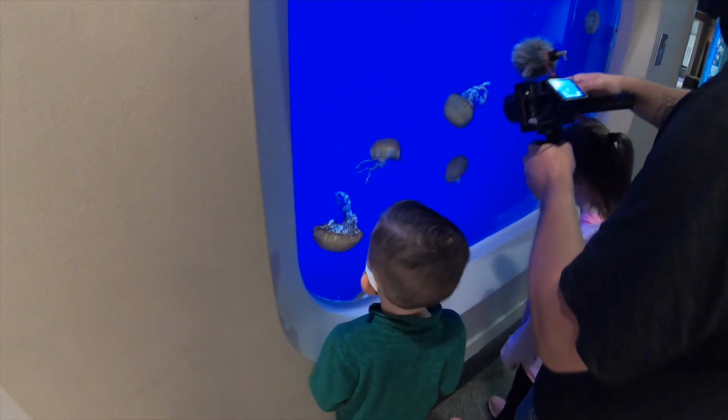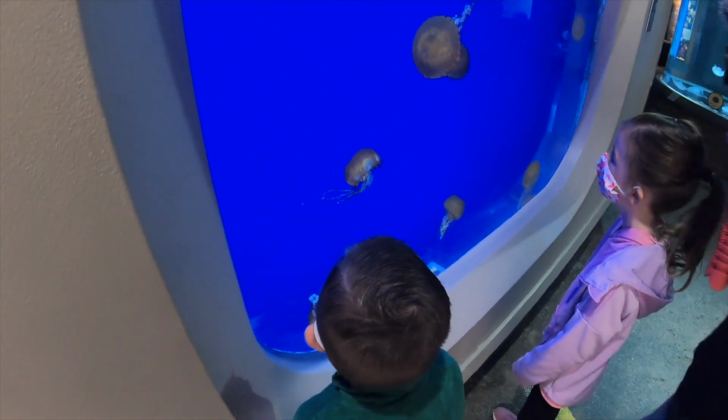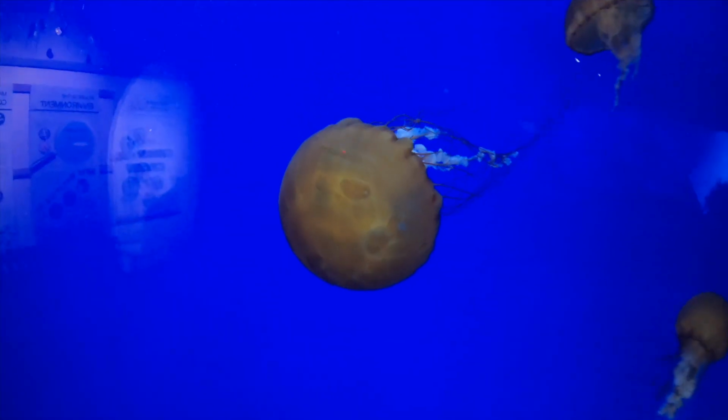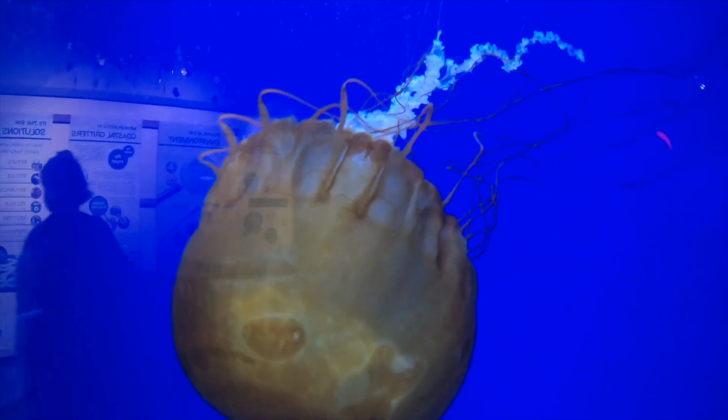Look how long their tentacles are. I wonder why they're so long. What do you guys think? Oh, I don't know.